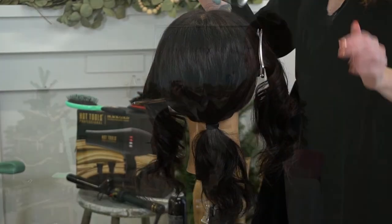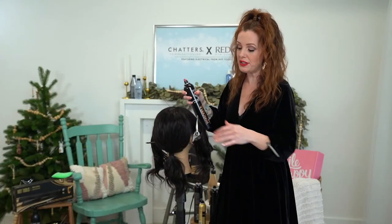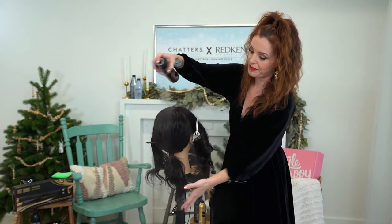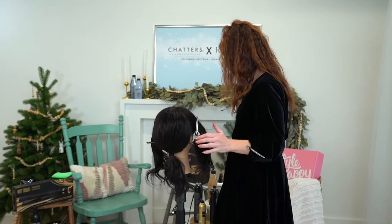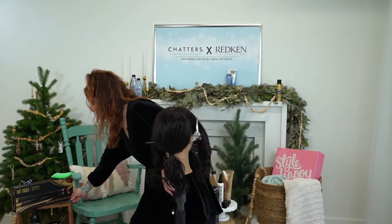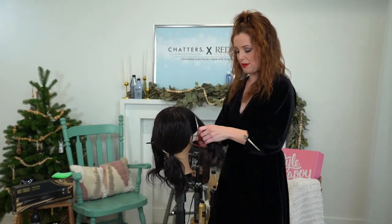You can use your Forceful 23 if you want a strong hold. If you want it to be light and airy, you can use your Fashion Work 12. I'm going to use a little Forceful 23. All right. I'm going to grab my other elastic because I'm going to need this for the next part. I'm just putting that around my wrist.